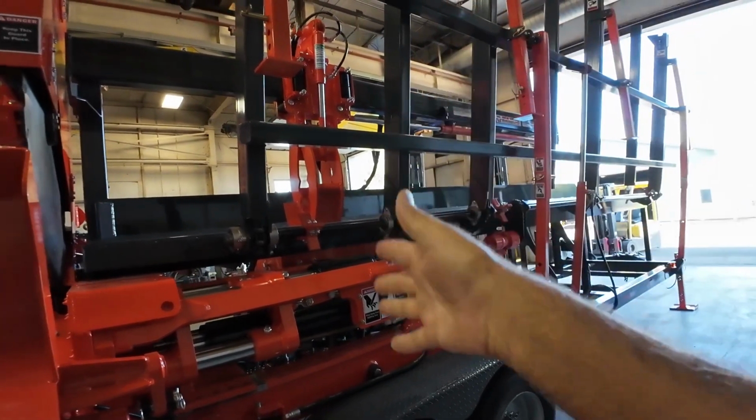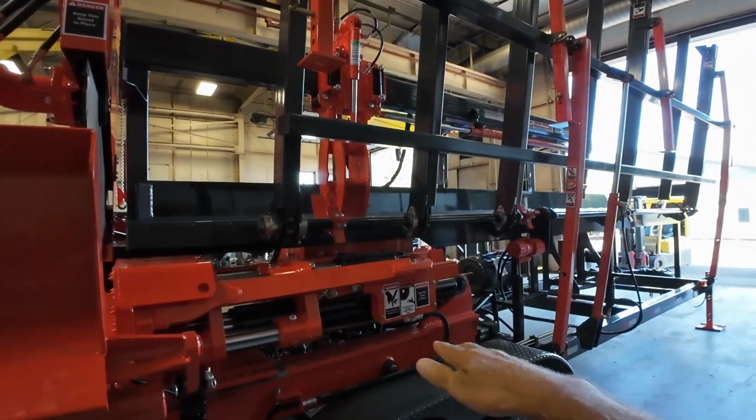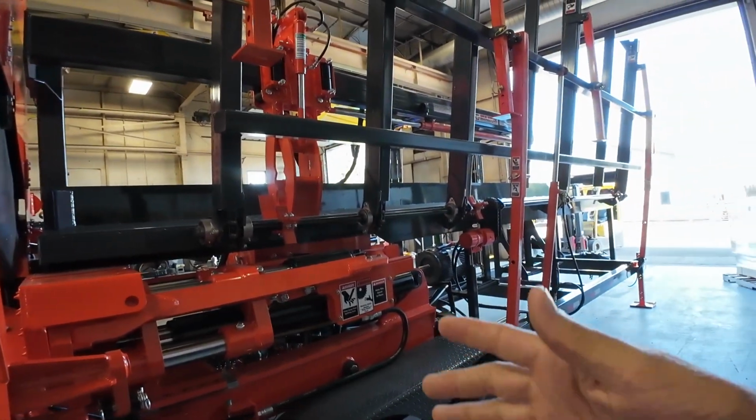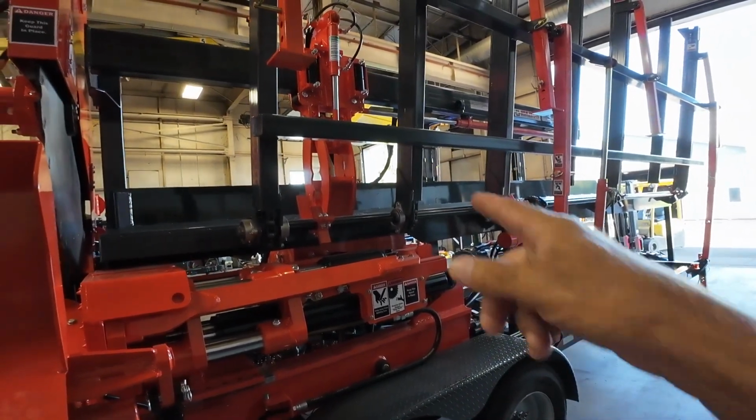Whereas you put, I know a lot of the clamp ones, you put the clamp down on the snaky log and it pitches up, pitches out, rolls this way, and your cuts tend to be more crooked and it's flying all over the place. Whereas that, it doesn't move.